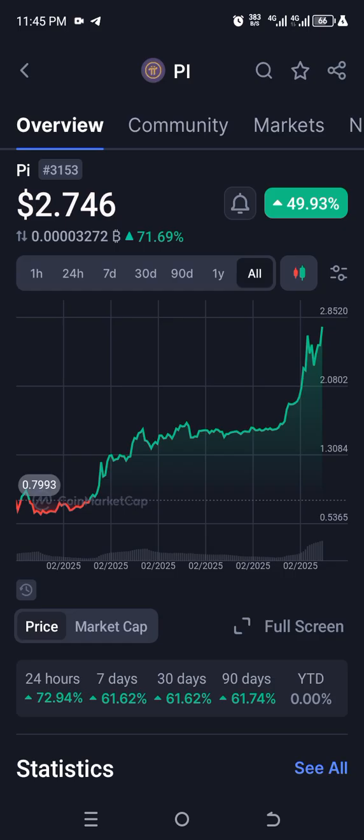Currently, as you can see from here, Pi is trading at $2.74. And for those of you who don't know about Pi, the majority of Pi holders currently got it for free through mining. And they didn't mine Pi using a computer, they just used their smartphone. That is how easy it was.